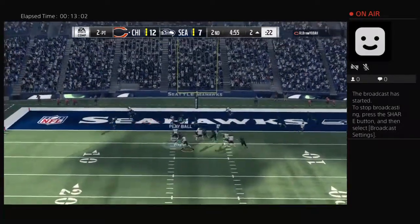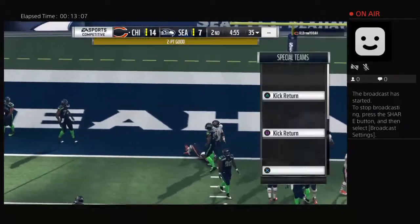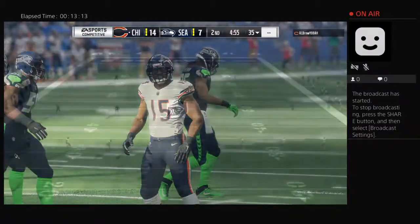Now it's Trubisky. And this will be caught as they convert here for 2. So they go with a pass there on the 2-point try and able to convert it, Charles. And a good job by the offense figuring out their 2-point play and using it well.